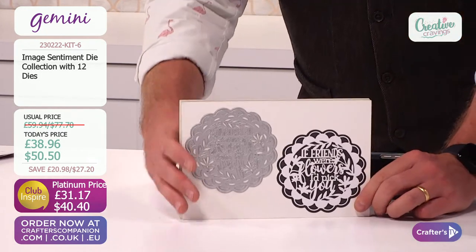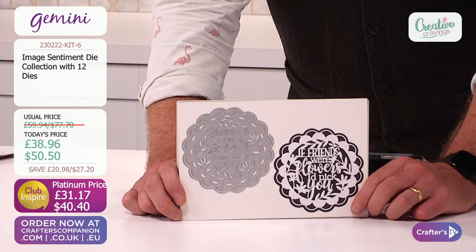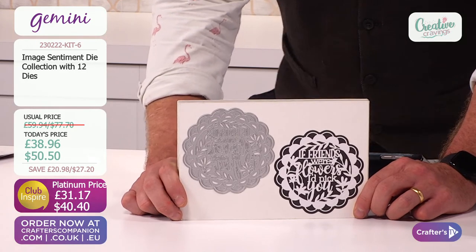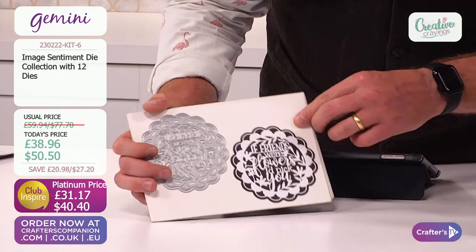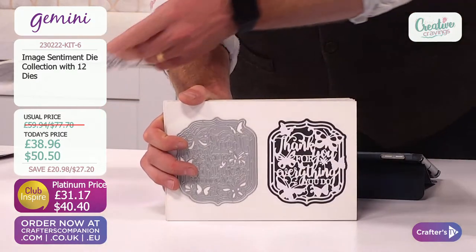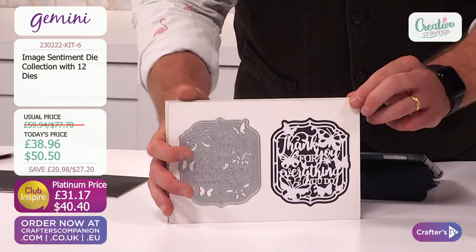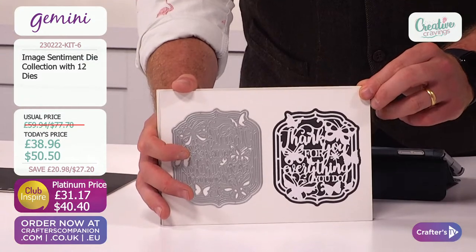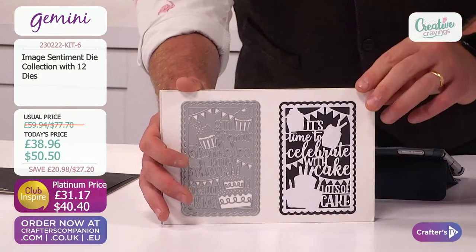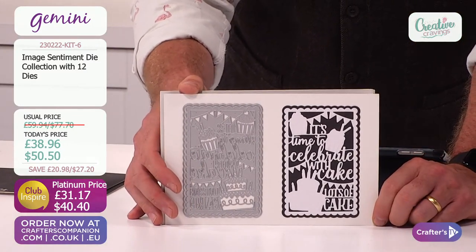And as Jan was saying, we've got sentiments which are going to cover lots of different events. You're not stuck to things just like happy birthday, or a happy anniversary, or whatever it might be. You've got lots of different sentiments on here. So, If Friends Were Flowers, I Would Pick You. I think we're doing a really lovely range of sentiments at the minute to give people an uplift if you just want to make somebody feel a little bit happy because they're a bit down in the dumps. Thank you for everything that you do. This is just the best one in the collection as far as I'm concerned. It's time to celebrate with cake.